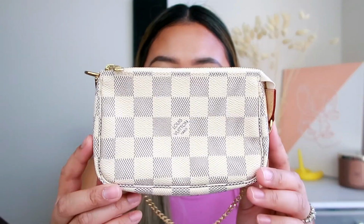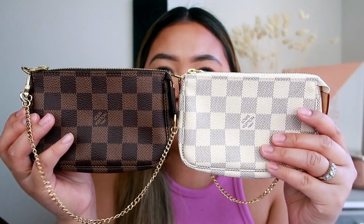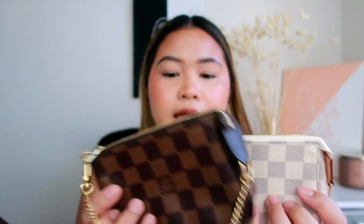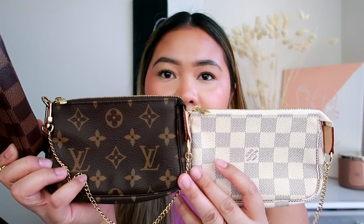So yeah, this is what the Damier Azur looks like, and this is the Damier Ebene. This is the comparison, and then this is the monogram one. So I got this first, and I believe I got the second one after, but yes, I got all of them.